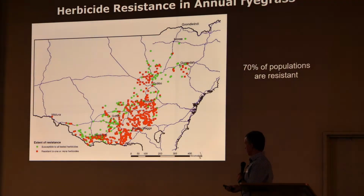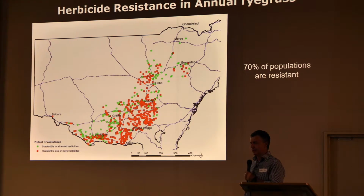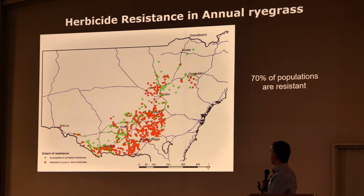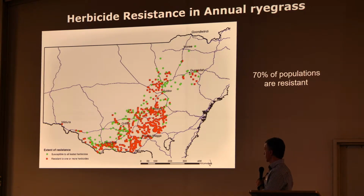So this is a map of New South Wales, which represents the northern range for annual ryegrass populations at the moment. At least populations that can be randomly collected in a survey. So the dots here are randomly collected annual ryegrass populations, survey conducted in 2016, which was a good year for weed seed collection. The red dots are populations that are resistant to one or more herbicides. The green dots are susceptible populations. So that's fairly indicative and fairly depressing, I suppose, in terms of just what is happening with ryegrass populations in New South Wales in particular.